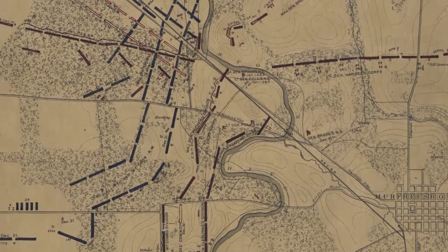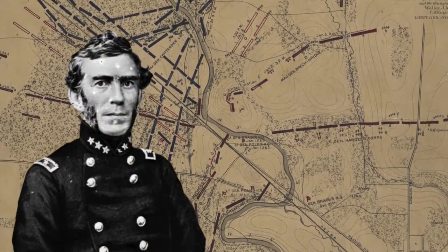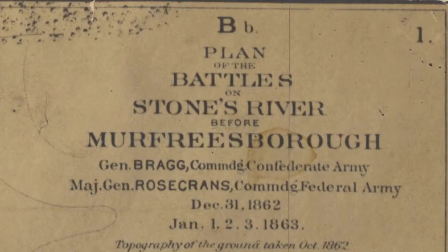When they finally arrive here on the evening of December 30th, 1862, they'll stretch in lines from the Stones River to the north, running to the south for nearly 3 miles. The Confederates are in lines roughly parallel to them with their backs to the city of Murfreesboro. And the two generals, General Braxton Bragg, who commands the Confederate Army of Tennessee, and General William Rosecrans, commanding the Union Army, will sit down and make their plans of attack.